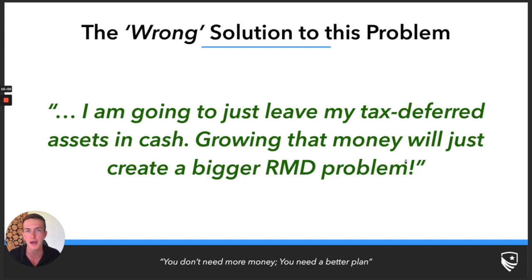And that is a way to minimize RMDs, but that's kind of akin to turning down a raise while you're working because it might force you into the next tax bracket, right? That doesn't really make sense on the surface because we know even after that raise, we're still retaining more wealth. Even though we're paying a little bit more taxes on that raise, we're still retaining more wealth.